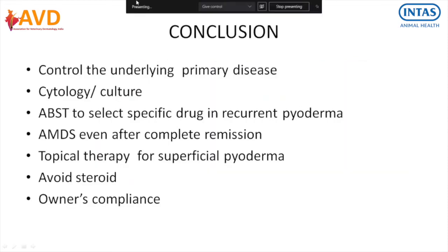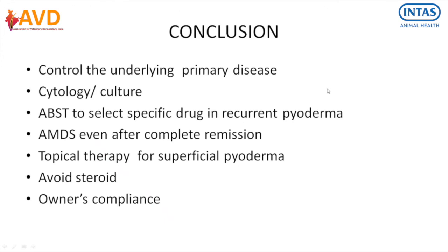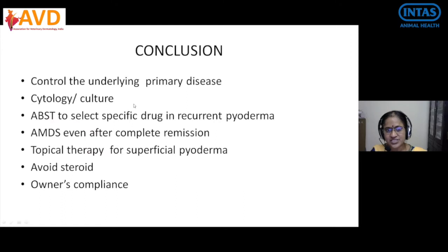So to conclude, to avoid recurrence of disease and to get complete clinical remission, we need to control the underlying primary disease. That is the top priority. And cytology and cultures are essential to avoid resistant bacterial disease. And proper selection of antibacterial drug is important in recurrent pyoderma based on ABST. You need not even go for culture. Mere ABST will give you a clue in the selection of antibiotic.